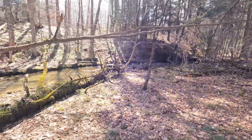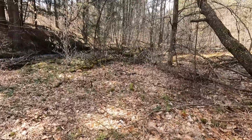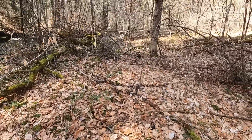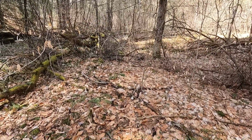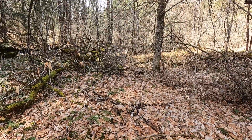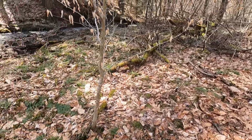So the mill would have been on those timbers and down into here. You see these pins driven into the ground here. When I first saw this mill site about 35 years ago, there was a large square timber here, which you can see has pretty well rotted away. So the timbers would have been for mounting some kind of machinery on it.